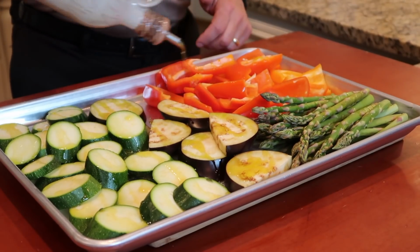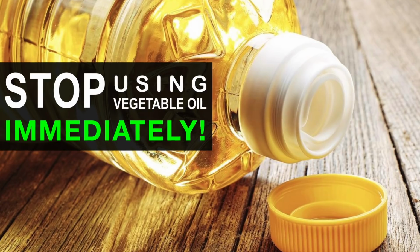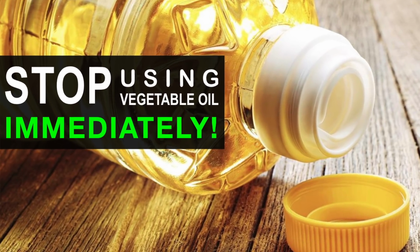What I'm going to do is just put a nice amount of olive oil to conduct heat. Really, that's what it's about. When you use any kind of cooking oil, preferably the good ones, go back and watch a video I did on that where I talked about how dangerous some of the vegetable oils are. When you're cooking with a good quality oil, it actually helps conduct heat. So always want to use oil.